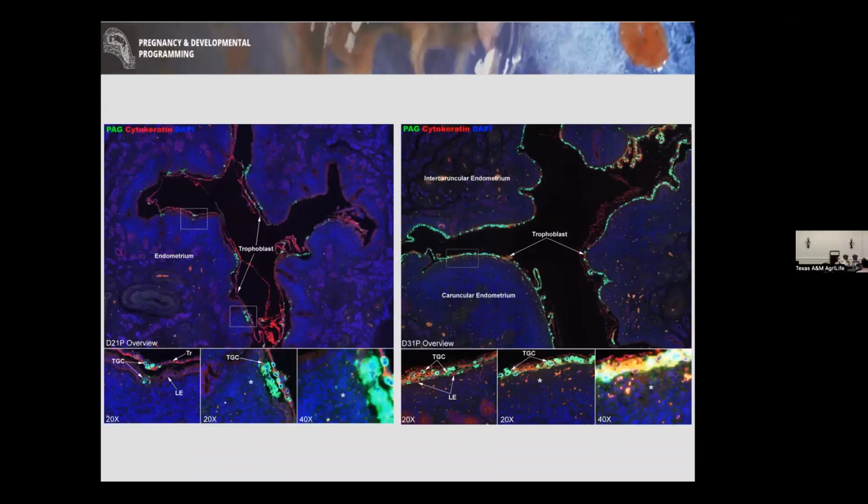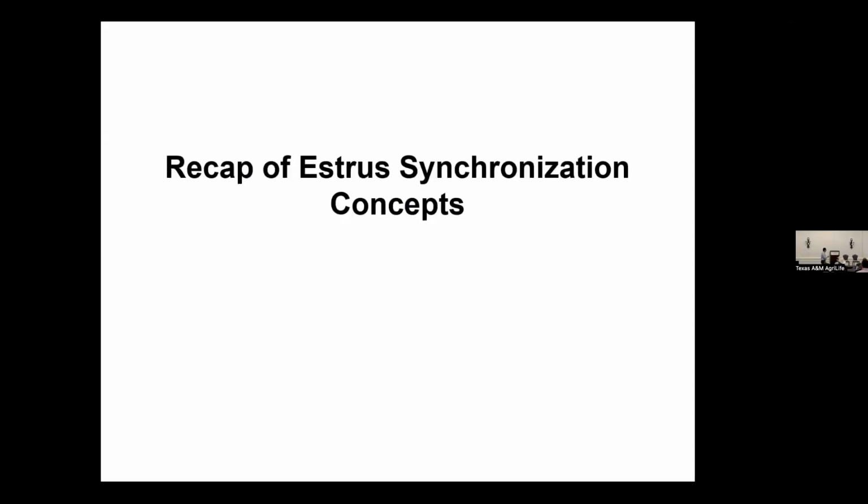I'm an assistant professor in reproductive physiology at the University of Florida, Department of Animal Sciences. As he said, I have a previous history working in reproductive physiology. That's what I've been doing since I finished my PhD a long time ago. So I thought and discussed with Kai about just doing a recap on estrus synchronization concepts. We'll assume that many things will be known by you. If you don't know the very basics, just come to the session this afternoon. We'll go from the very beginning.